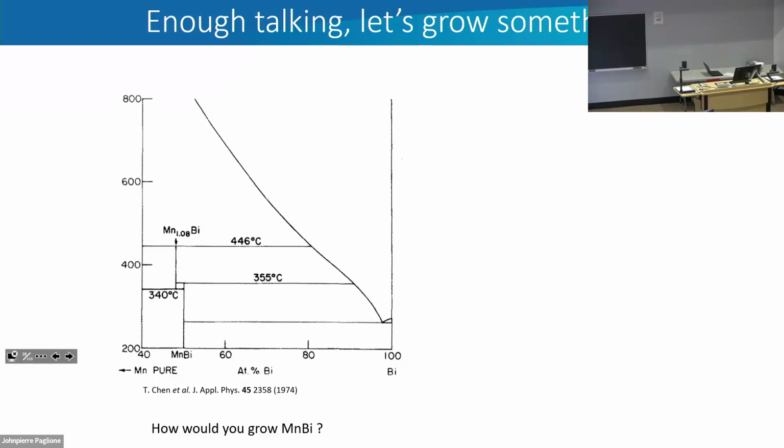So if you want to grow a single crystal of manganese bismuth, and you have this phase diagram here, so again, temperature here, pure manganese is on this side, and then pure bismuth is on this side, and manganese bismuth is here. It doesn't melt congruently, it decomposes into this other solid here, manganese bismuth 1.08, and then a liquid.